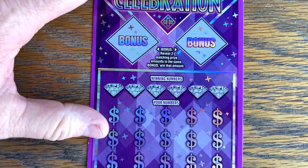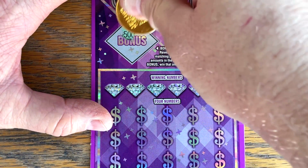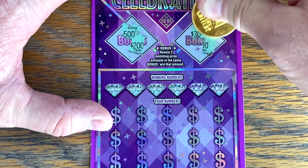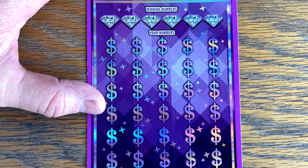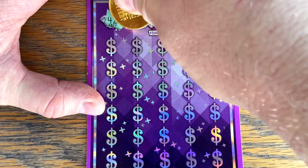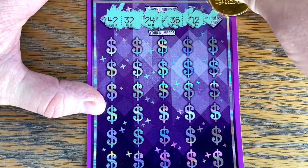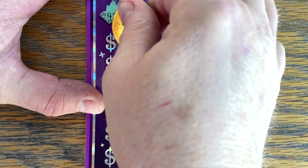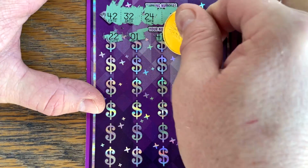All right, let's see if our last store comes through. 500. 30, can we finally get the 30? No, all right. All right, 42, 32, 24, 36, 12, and 37. Or some cake. Is this the ticket?